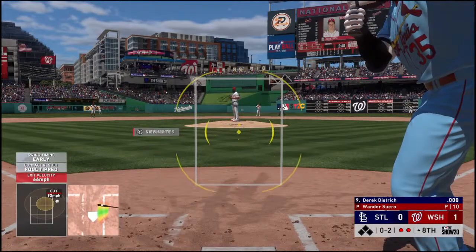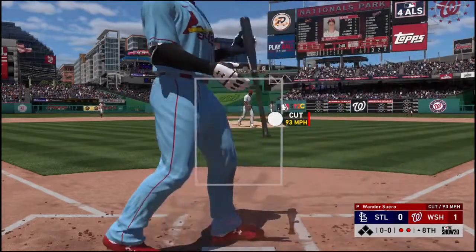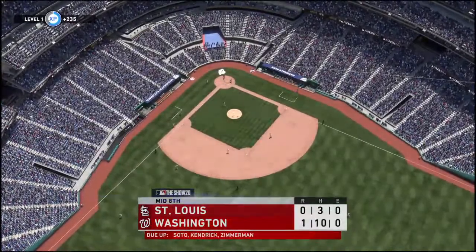Great job on the mound using the curveball to set up the heater. And he swings and misses. That retires the side, and that will do it.